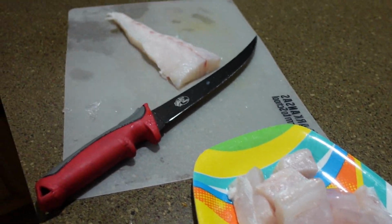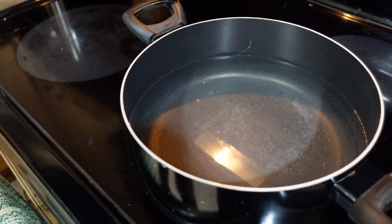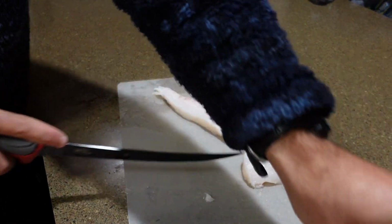I've got a pot of water that is heating up. It's going to get boiling, and we're going to be adding some seasonings to that. And then we're simply going to be throwing the fish into that boiling water. It doesn't take long for the fish to cook, so it's really great. Once you get everything set up, it's really fast after that. So let's finish getting this guy all cubed up.